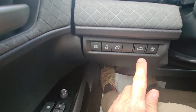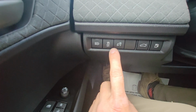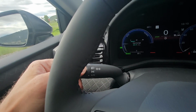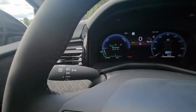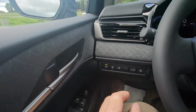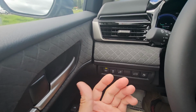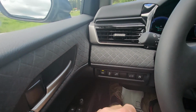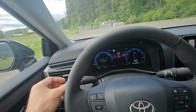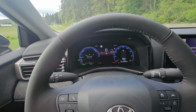This has got automatic high beams, your trunk button, fuel door, gauge cluster lights you can dim and brighten. There's your traction control, the automatic high beams. So if I had my stick turned to auto mode, as it gets dusk, your headlights are going to come on automatically. With that forward-facing camera that you've got, your vehicle is actually going to see other vehicles' headlights oncoming off in the distance. So if it sees headlights, your high beams won't be on. But once you've passed those vehicles and there's nothing coming, your vehicle will automatically basically click your stick forward for you. It's not actually going to do that, but your high beams will come on.